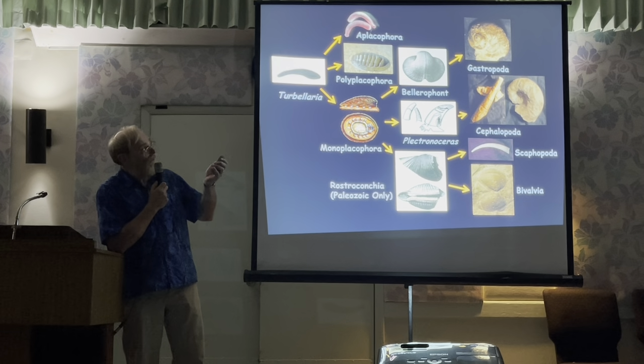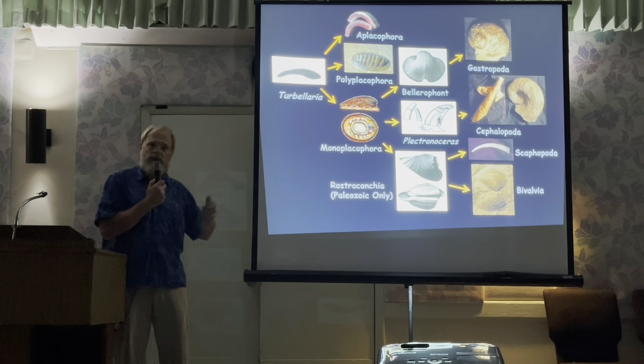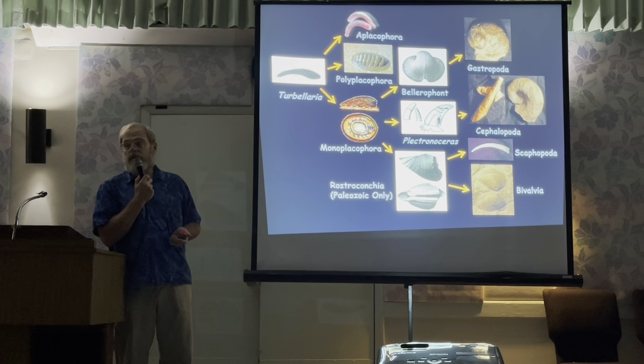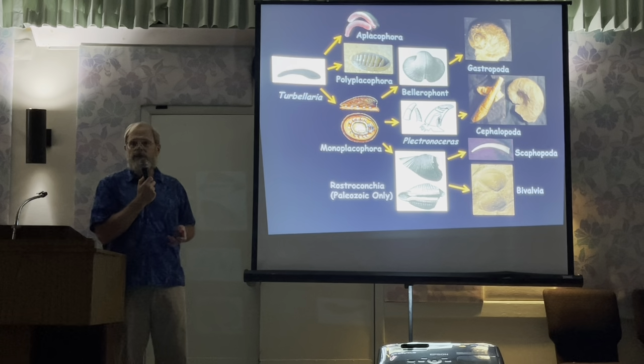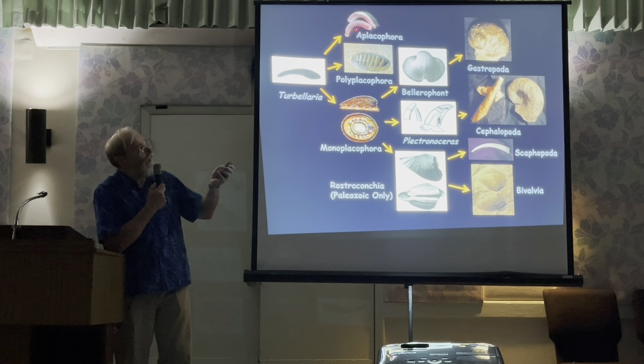But basically what we think now is you can't start off with something like this. A single worm-like critter has little needle-like spicules of aragonite embedded in its skin, and it gave rise to all the other mollusks. So you didn't start off with the shelled mollusk. You start off with this. And today you've got Aplacophora. It's a class by itself. It's mollusk. It's very similar.